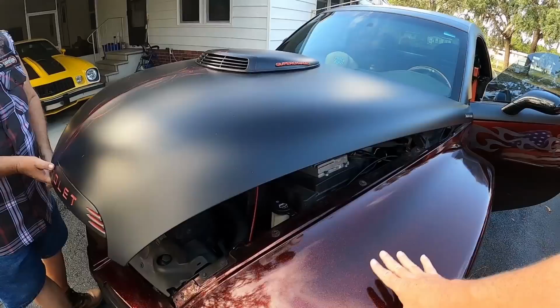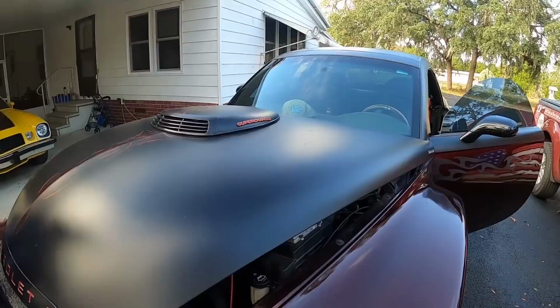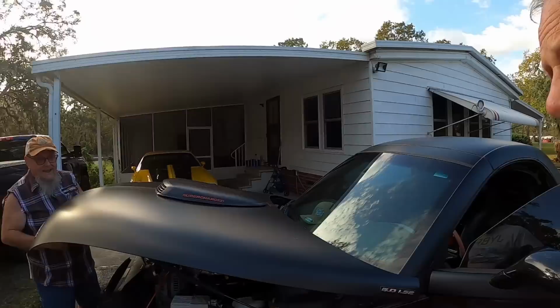The paint has been done. It is originally all black. The mirrors are original paint. Like you guys hear me say when I see sparkles, if it wasn't a car, it would be on a pole.